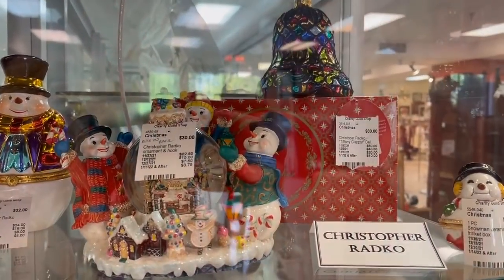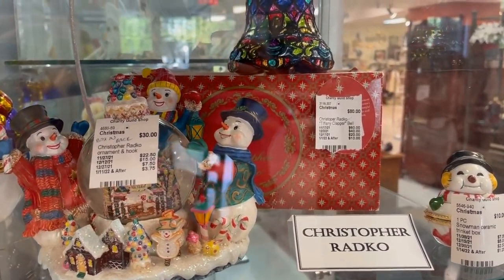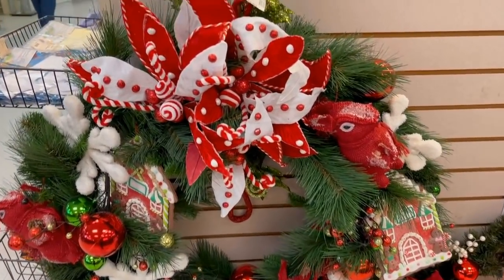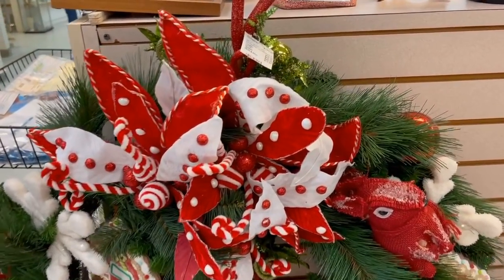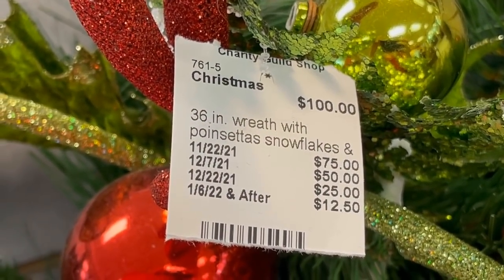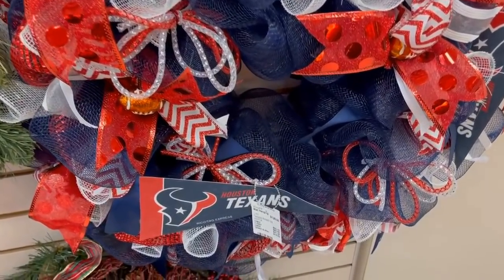And Christopher Radko is a very famous brand, especially for Christmas ornaments. And here are some decorative items you could add to your table in your home. This whimsical wreath, I think, is beautiful, has lots of detail, and for $100 is actually a very good price. Houston Texans is our NFL football team, and that's great for game day.